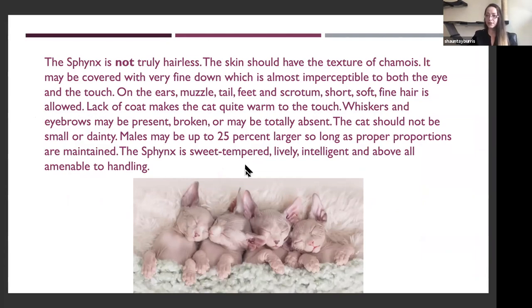We're allowed to have some amount of fuzz on the feet. We don't like it to go past the ankle, and we're allowed to have hair on our tails too. Again, we don't like it to go to a full-blown coat, but the overall structure of the cat is a lot more important than being ultra, ultra hairless. So some amount of fuzz is completely fine.